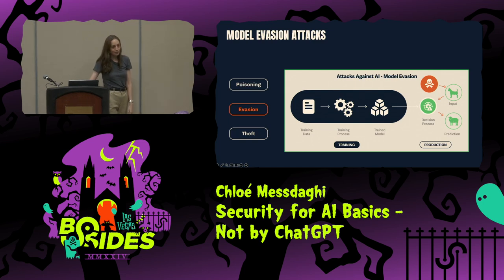All right, now we get to model evasion attacks. Evasion attacks are like trying to trick your teacher into thinking that you did your homework and your dog ate it. They knew you were lying, but you're trying whatever you can to get them to be convinced. So inference attacks target AI models after deployment, either on endpoints or in the cloud.